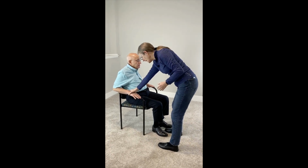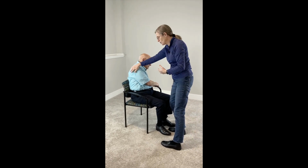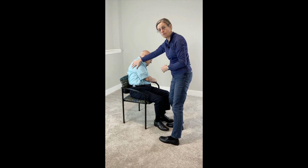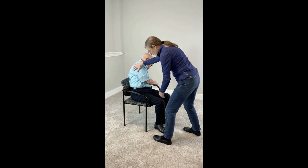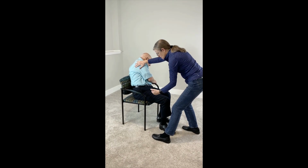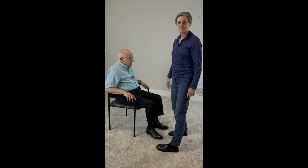Another way to help weight shift is to place both hands on one side. And then just naturally, your body starts leaning that way. And then you can facilitate it with your other hand. Then what you're going to do, you're going to pull because there's less friction there. And then you would repeat with the opposite side.